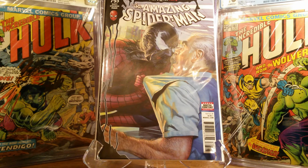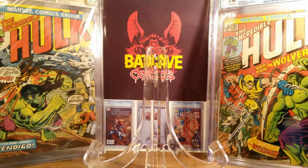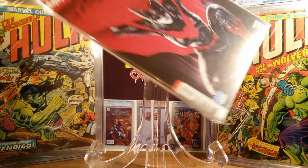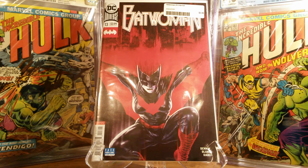they had Amazing Spider-Man $7.93, so I grabbed one of them, and I also grabbed $7.94, which most of the new books in my LCS are sold out. So I get lucky sometimes and stop by there every once in a while, and if they have some books that are hot, I try to grab them. So with that, I also found Batwoman number 13 variant. I thought this was a really cool cover, and this is cover price also. Pretty good shape. When you look at it in the light, the spine does have some dings on it. But it's the only one they had, and I really liked it, so I grabbed it.